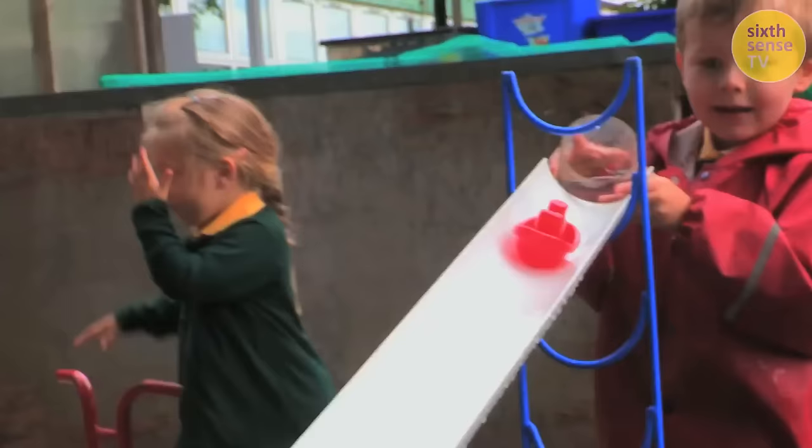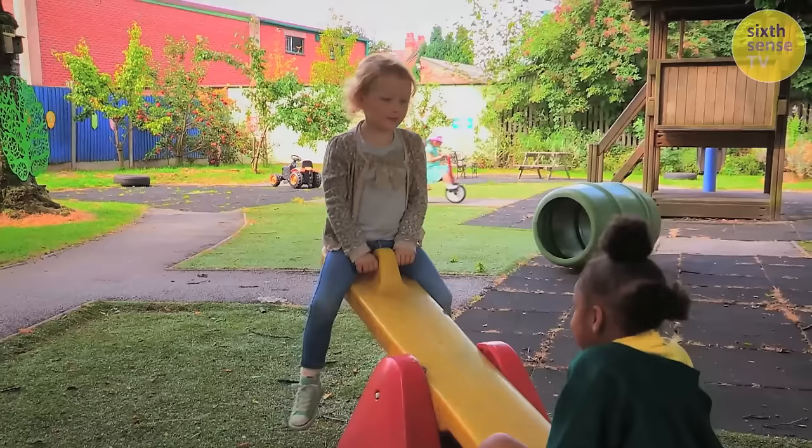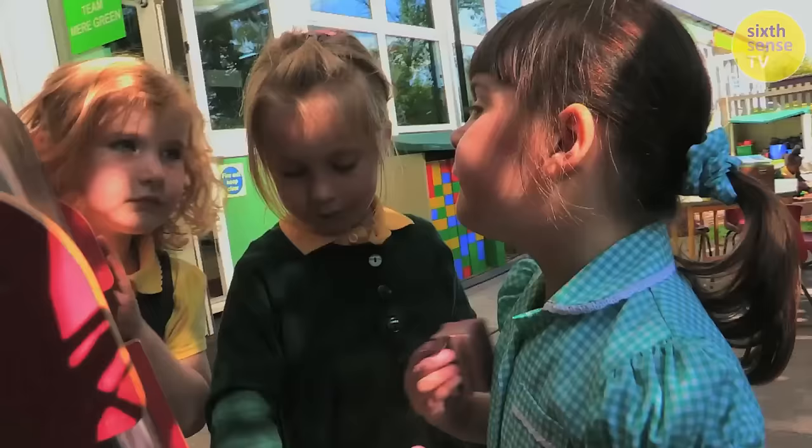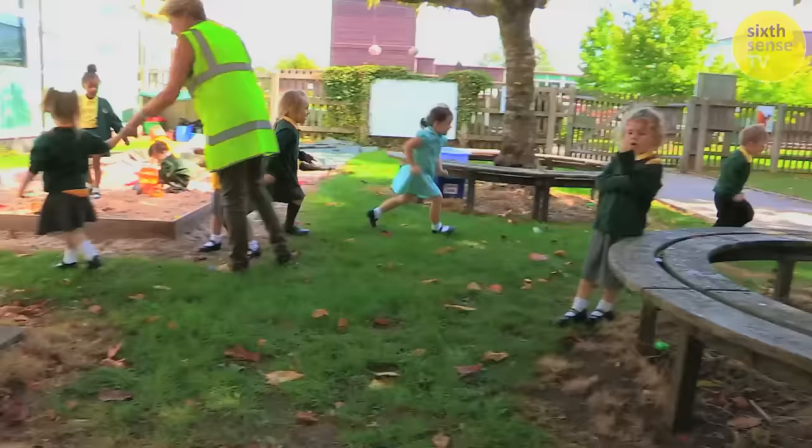Splash! Do you know what Luciana and Ruby are playing on? Up, down, up, down. It's a seesaw! It's blue for the girls, and some pink for you girls. This is where we have four jumps for me, and here for you. There's Jack. He's playing with Lucy and Olivia.